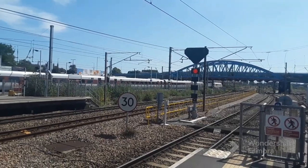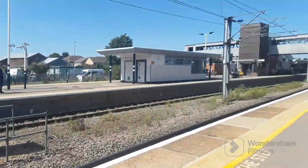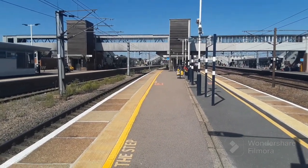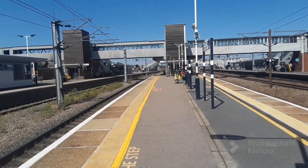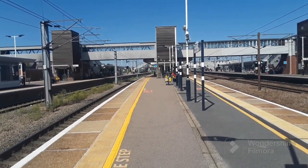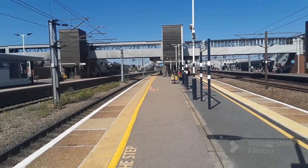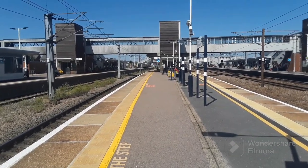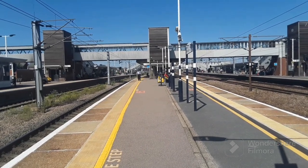Right. And I'll turn your attentions over to platform number 5. 4 Lima 45 from Port Whitefield to Felixstowe South. That's what it says on Tracks here. I'm probably going to end up dropping the tab. Yeah, 4 Lima 45, Whitefield Euro Port to Felixstowe South.